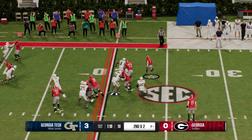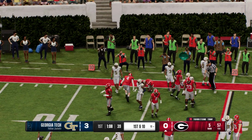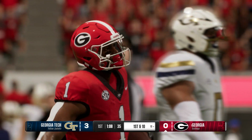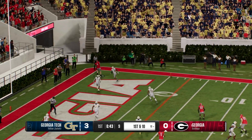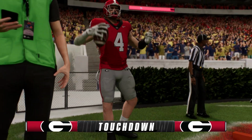And there's the handoff. Ball carrier heads out of bounds, but the pickup was good enough to move the chains. First down. Working tight windows. It's Beck. Looking to the end zone. And it's caught. Touchdown, Georgia.